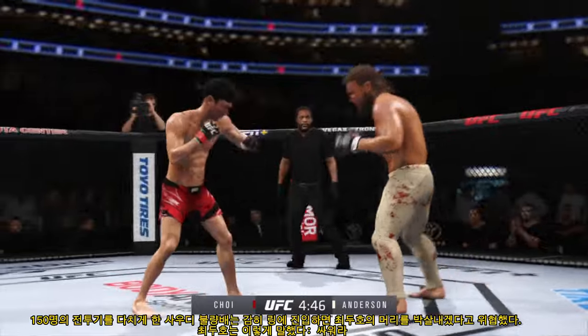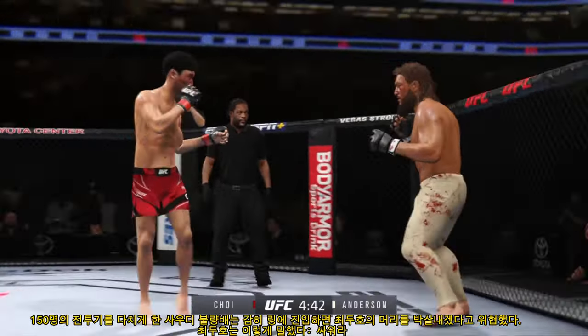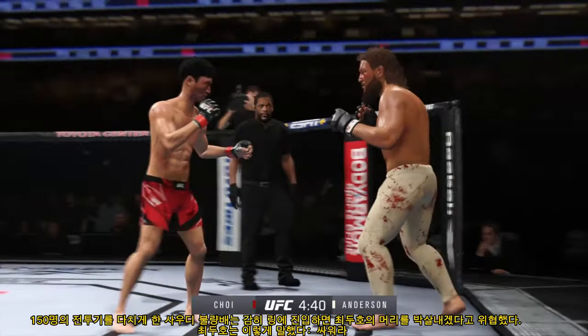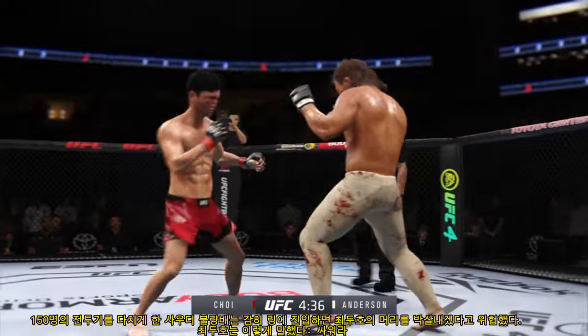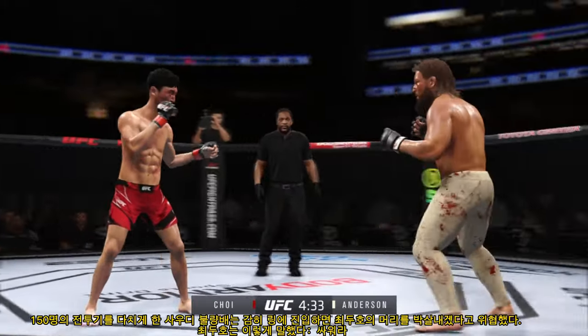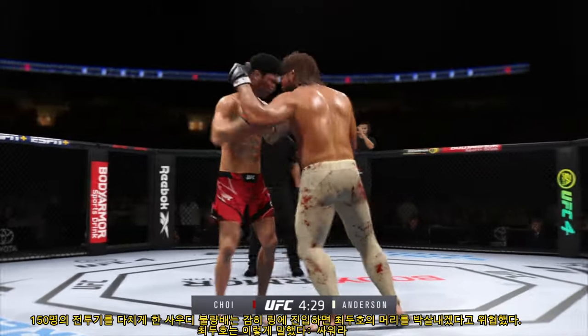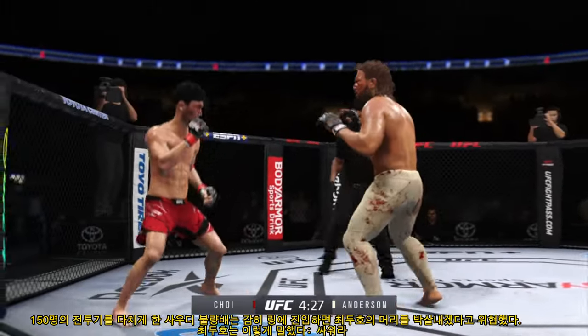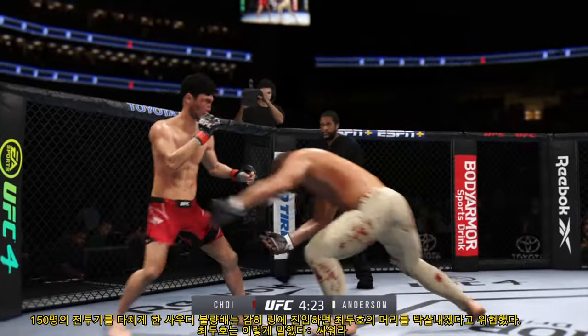Oh! He needs to start looking to finish now because he's got his opponent hurt very bad. Oh, big left hook there. Well, not only has he stayed aggressive as he was in the previous round, landing a high volume of strikes, but he's also been efficient, not just with his strikes, but also with his body movement. Complete performance out of this fighter here tonight.